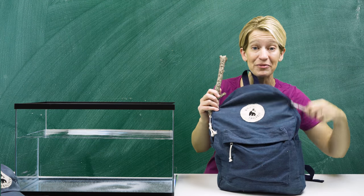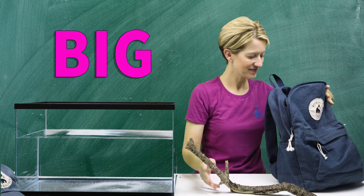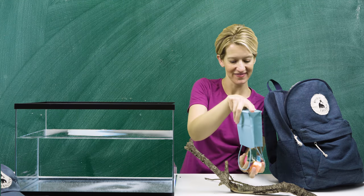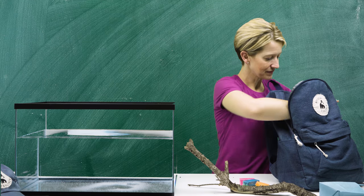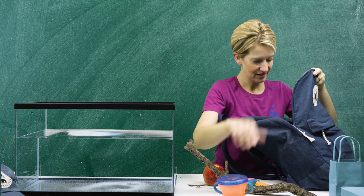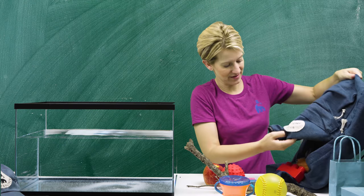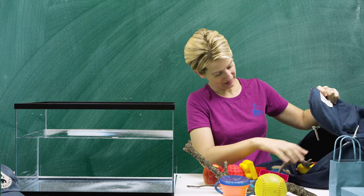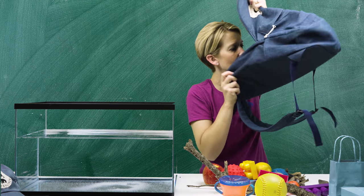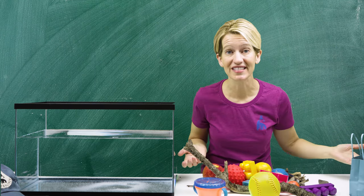Ooh, there's that stick we found. There's the big stick, and the little stick. Oh, and the modeling clay. That's fun. And some gumballs. Wow, we found so much stuff. Well, let's just dump it out. Everything? No! Yep, it's empty. Wow, my goodness. Look at all the stuff we found.